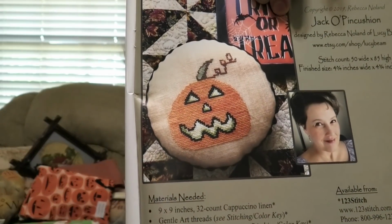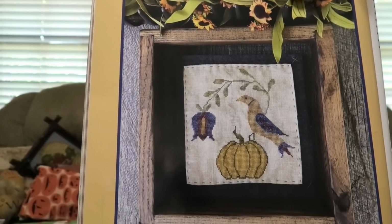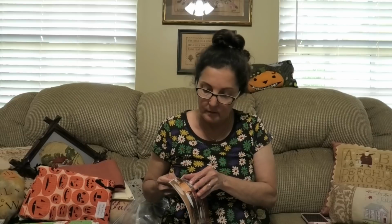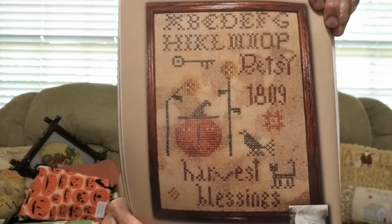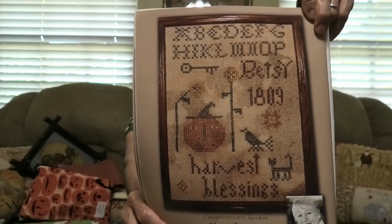This is the Jacko Pincushion by Lucy Beam. Okay. This is Pumpkin Bird and Tulip by Teresa's Primitive Treasures. Nice, right? This is Harvest Blessings by Joyce Reed Folk Art. Once again, this is my grunge linen, easily. What linen did she use? It just said linen of choice. And she dyed it with coffee and vanilla extract. Is that it?